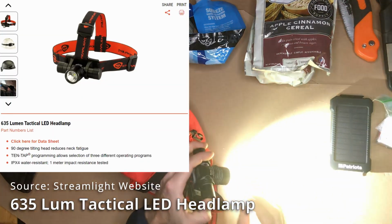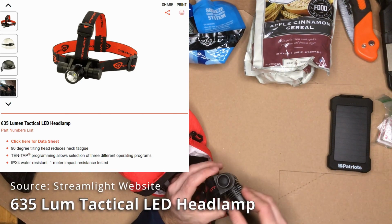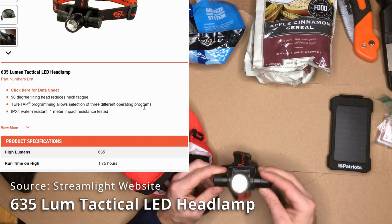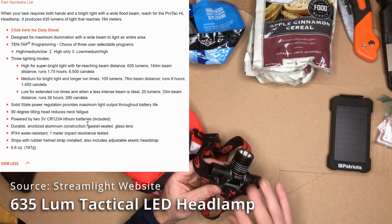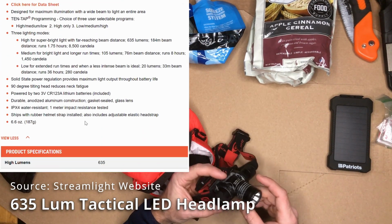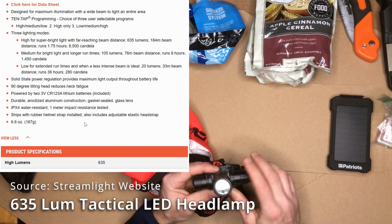So this is a really powerful headlamp that I've got by Streamlight. It's got 3 different settings. I've had this for several years. It's just been a really faithful and reliable light. I've used it to do work like painting cabinets or work on my vehicle in the dark.